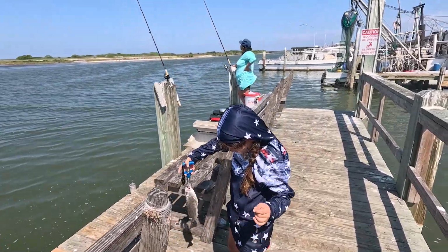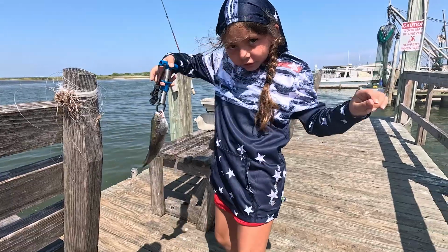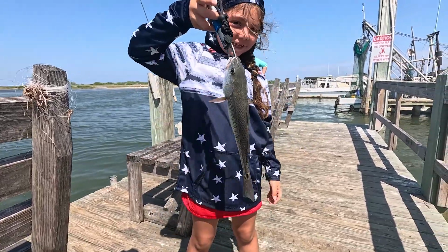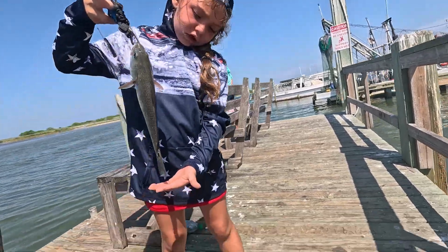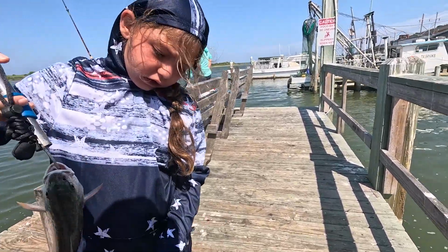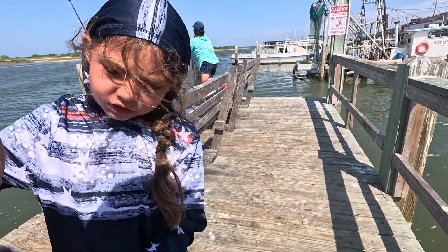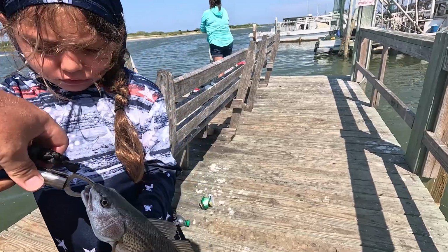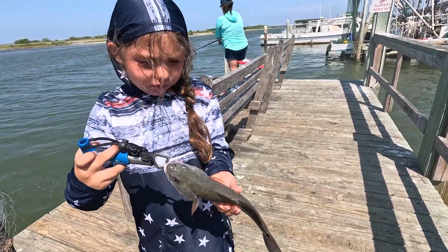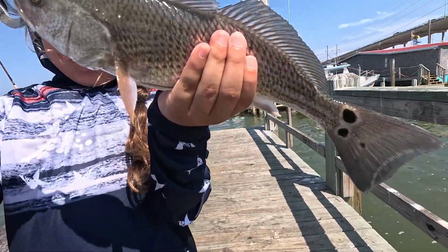All right, we were out here free lining some live shrimp, and we got some pinfish on the other rods, and look what Avienda caught here. You don't have to dance, silly. Put your hand under his tail and hold him out like this to the side. Grab his tail. Ew, I'm not touching it. Pick him up. Put your hand under his belly and pick him up. There you go. I want to hold him up sideways. Look at that. And look at the color on that tail.